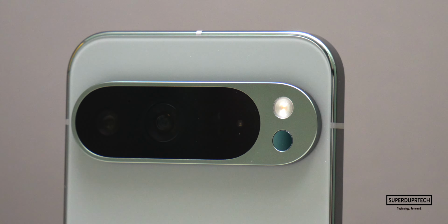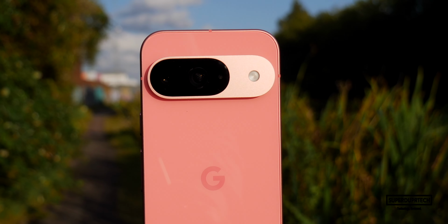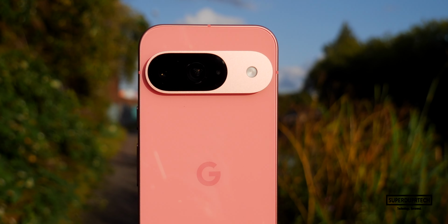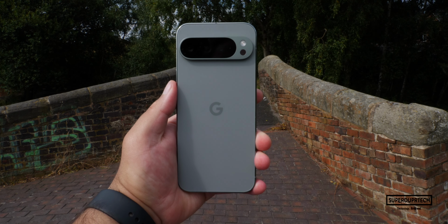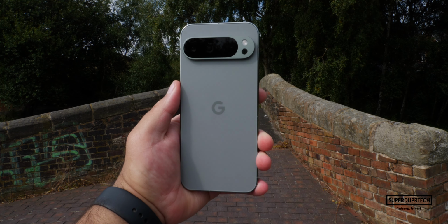Both of these smartphones do a very good job when it comes to retaining details, and the HDR performance of these smartphones really is something quite impressive. I mean, I put the Pixel 9 Pro XL head to head with the iPhone 15 Pro Max, and the HDR on the Pixel was much better than what I saw with the iPhone.